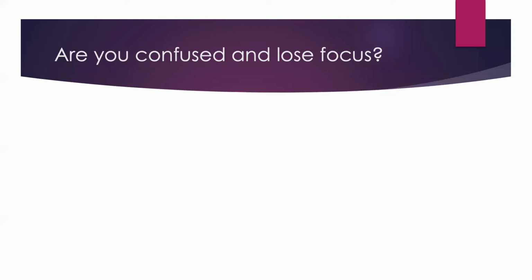So if you think you're confused, take a step back. If you think you've lost focus, look at the problem again. Maybe the problem is that isn't what your problem should be. It may be that you have to define your problem so that it is more focused in order to solve your problem and your confusion. Whatever you do, you have to be constantly thinking analytically.